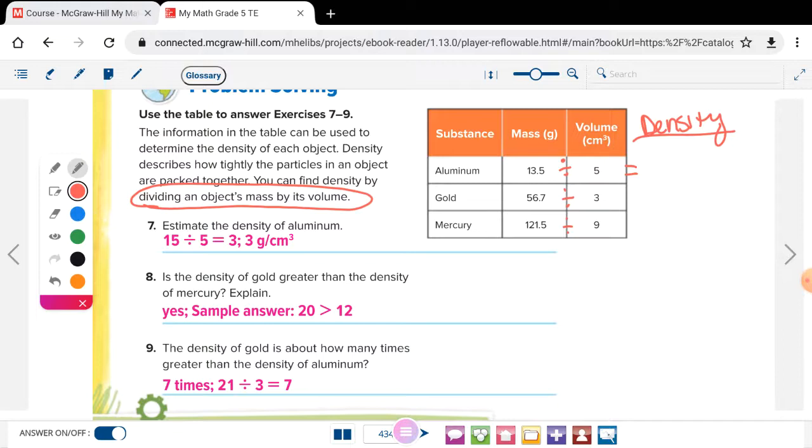Estimate the density of aluminum. So the actual problem is 13.5 divided by 5 equals blank. Since it says estimate, we can change the problem to what? 15 is probably closest. What is 15 divided by 5? 3. Now, here's something we haven't talked a lot about, but I'm going to start sprinkling it in, because the more times I sprinkle it in, the more likely you are to remember it.